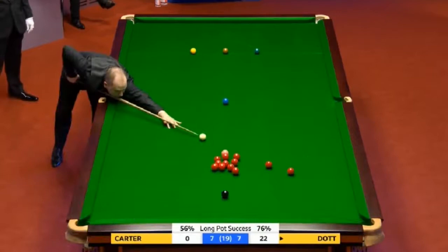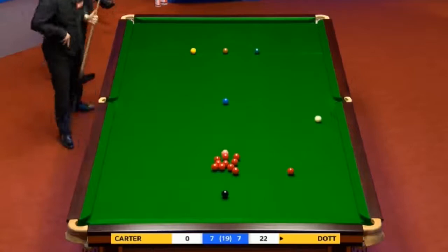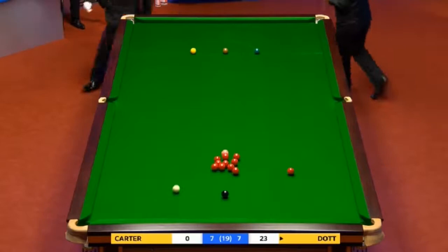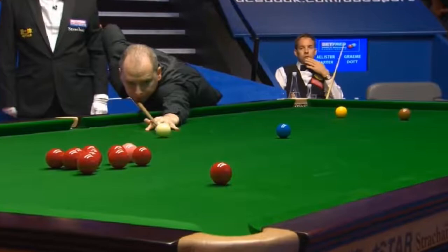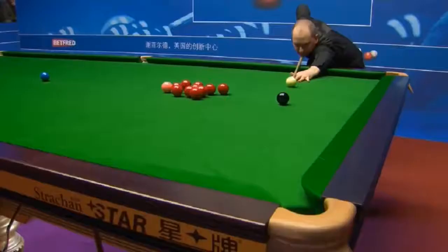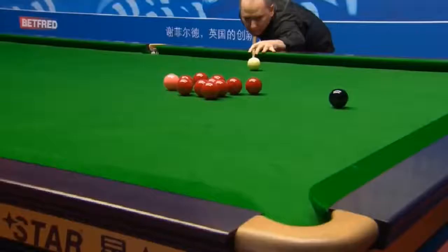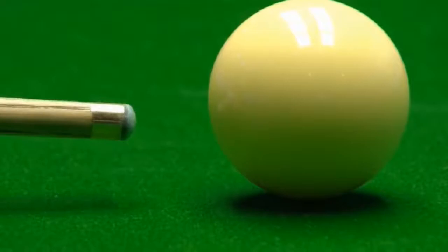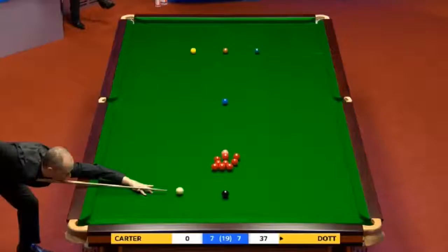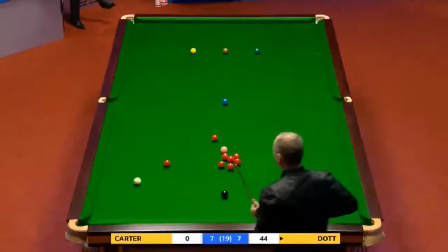76%. 23. Perfect. Now it's playing for the loose one to the right. 29. He removes this last remaining red. And that's available. You can see he's perfect that he's going to move them. 36. Now this is a key shot. Heads into the middle, very tricky. And that's there all the way. That's an excellent shot.